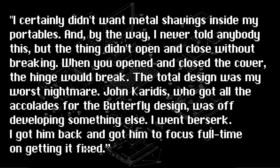And, by the way, I never told anybody this, but the thing wouldn't open and close without breaking. When you opened and closed the cover, the hinge would break. The total design was my worst nightmare. John Caritas, who got all the accolades for the Butterfly design, was off developing something else. I went berserk. I got him back, and I got him to focus full-time on getting it fixed.